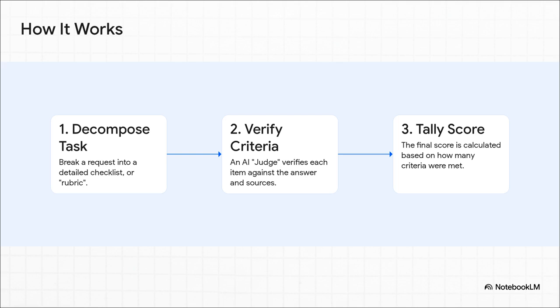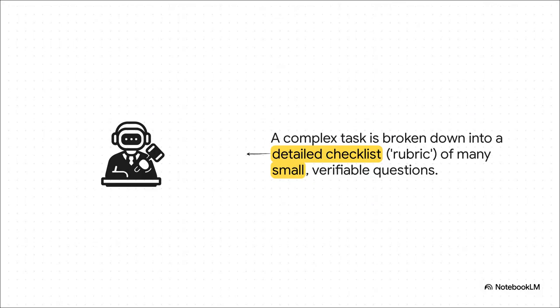And finally, it just tallies up the score based on how many of those little criteria were met. Now, this diagram might look a little intimidating at first glance, but the idea behind it is actually super straightforward. All the AI judge is doing is creating this incredibly detailed checklist, this rubric, to break down a huge task, like our IKEA shopping trip, into a whole bunch of tiny, easy-to-verify questions. And at the very bottom level, each of those tiny questions gets a simple pass or fail.